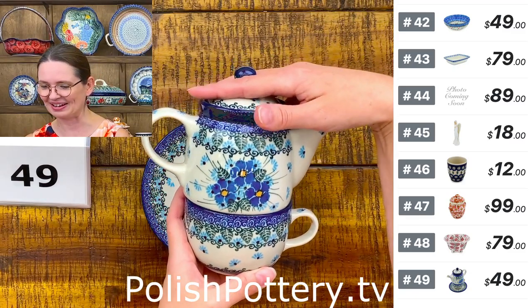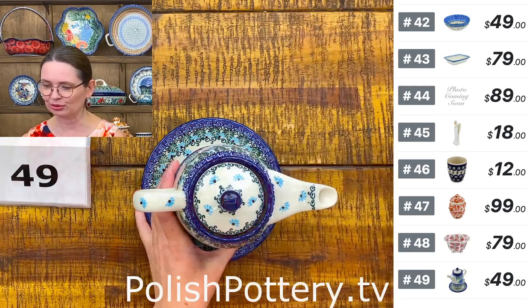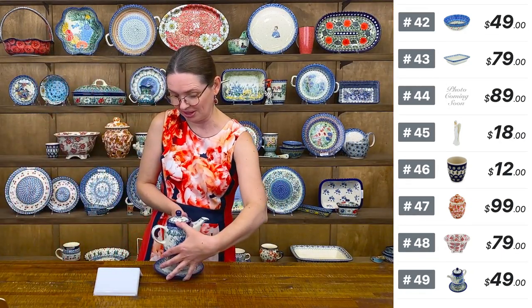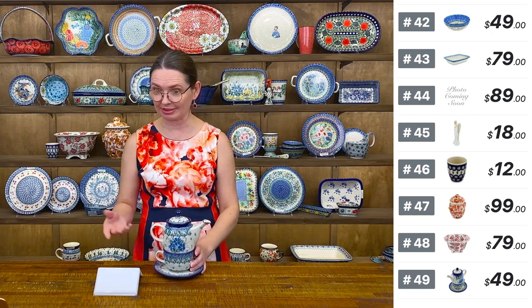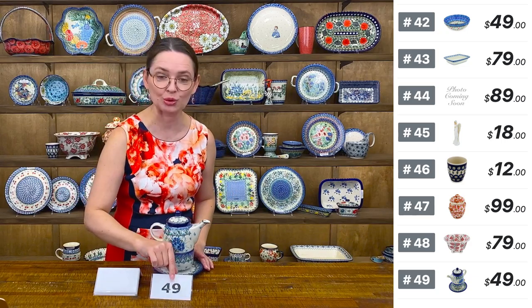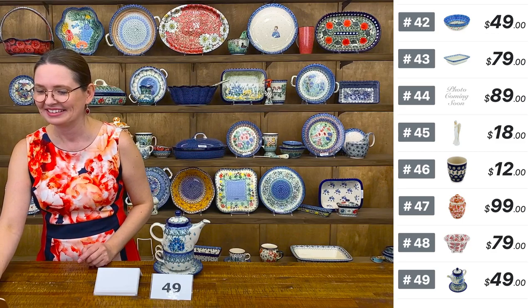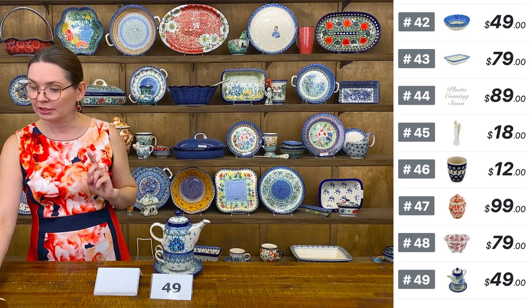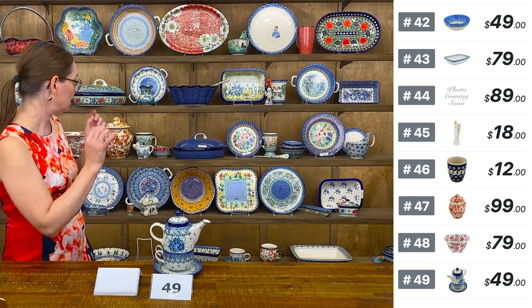So this is number 49, a beautiful set for one. I'm telling you, perfect. That's why they call them set for one. So you can sit by yourself and enjoy it. Okay, and like I mentioned, only $249 tonight, and this is also clearance price. Next piece.